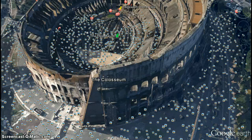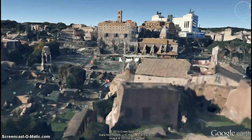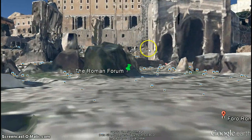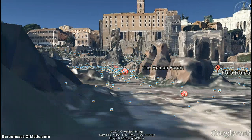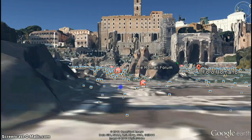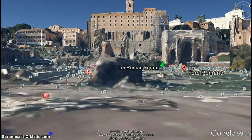So the next place that we're going to visit is the Roman Forum. So we're just going to jump over there. This will take us right into the view here. So as you can see, there's not a lot left of the Roman Forum. However, there are many structures surrounding the Roman Forum that are still standing today.